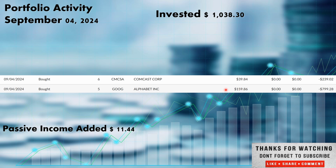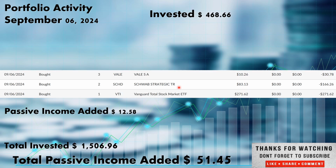I think by the end of the week, the past week, it was down to about $152. So again, this one has continued to pull back, and I'm going to continue to add as it pulls back. Hopefully, it does continue to do so, because I love to buy stocks as cheap as possible, and I'd like this one even cheaper. Passive income added from these new shares of Comcast and Google, $11.44 over the next calendar year. We weren't done.